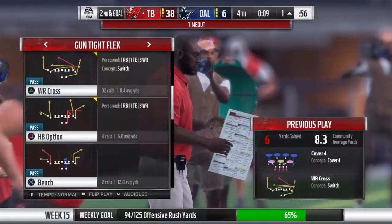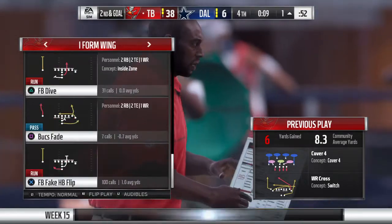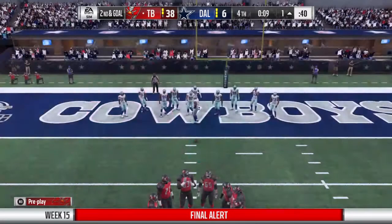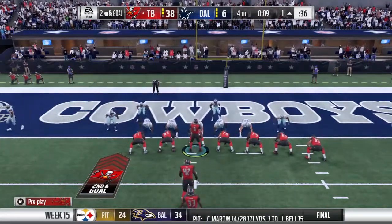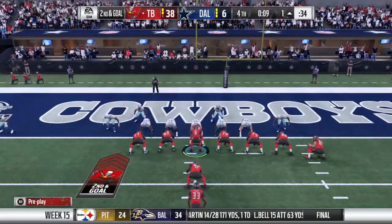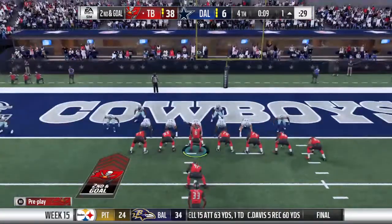And we've got a timeout. 9 seconds remaining. Offense walks to the line for play number 7 of the drive. Here we go now. All right, now, look at 56. They come out here in the eye.